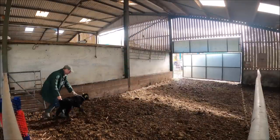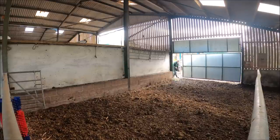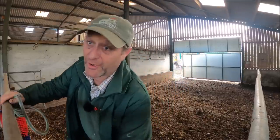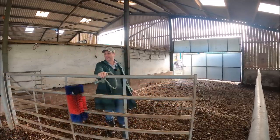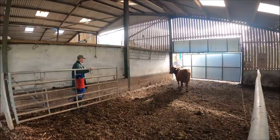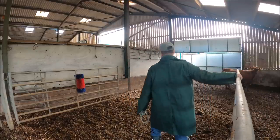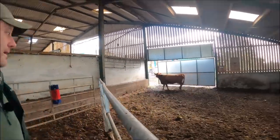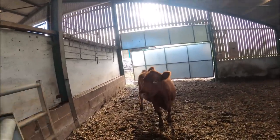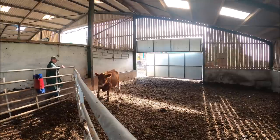Come on, Tiddler. Okay, so I'm going to open the gate now so I'm behind it, and I'm hoping she's going to follow her calf up through. Hoping. Come on, girl. Come on. Go on then, go find it. Go on. No, that's the wrong way. He's up there. Go on. That's where he is. Go find him. Her, even. He's not up here. He's not up there and he's not in there.